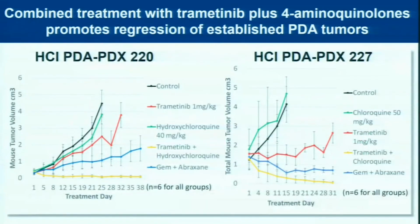We then could take this into our experimental animal models and show that if we combine a drug that targets the MAP kinase pathway with a separate drug that blocks this cannibalization process, this is a drug called hydroxychloroquine, that we can cause shrinkage of RAS-driven cancer. These are two different models. They happen to be pancreatic cancer, but we've done this in melanoma as well.